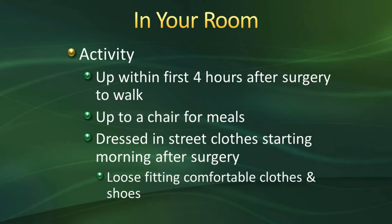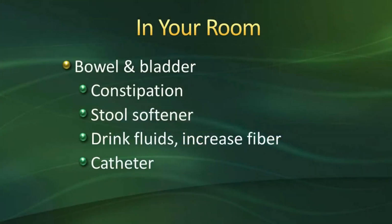Dressing in street clothes the morning after surgery is going to occur, so make sure you bring comfy clothes to wear. And like I said, some people even want to put their street clothes on or their own pajamas on when they get up to the floor, and that's totally okay. Like I said, it's very important to bring along those loose-fitting, comfortable clothes and shoes.